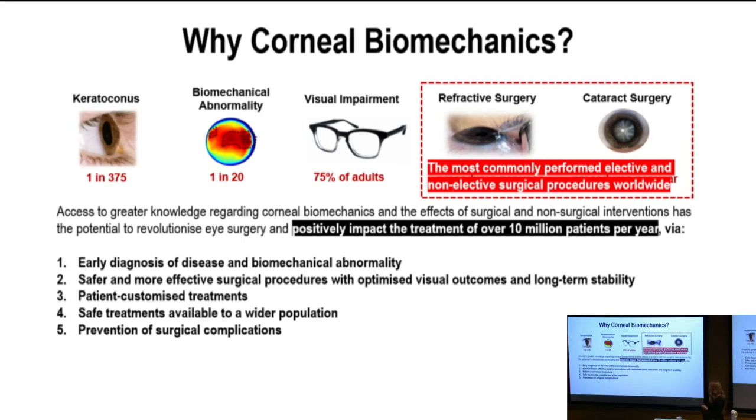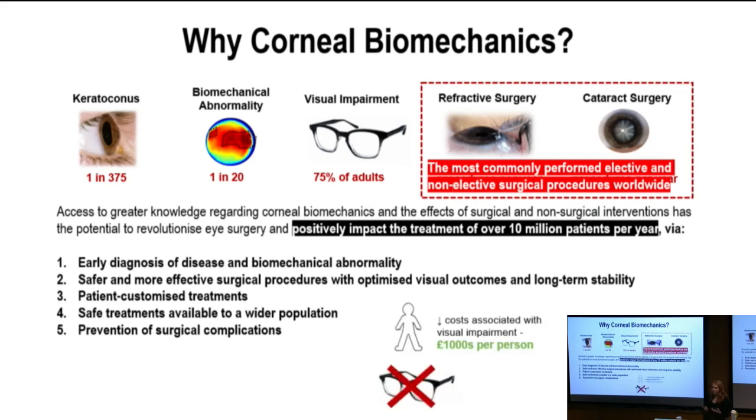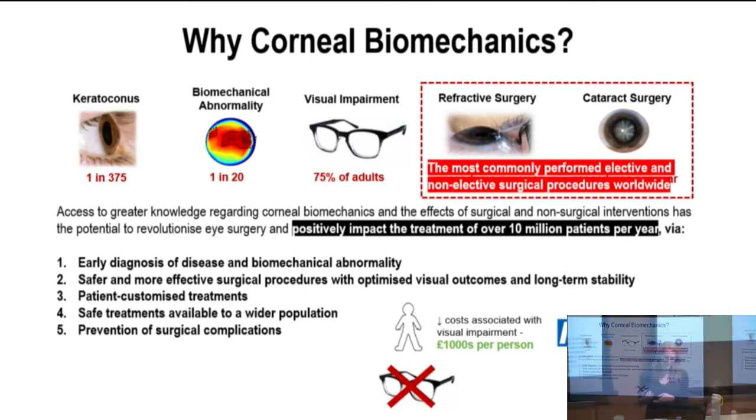So as I've listed down here, if we had greater knowledge of biomechanics and ways of imaging biomechanics, it would mean earlier diagnosis of disease, safer procedures, patient customized treatments, and treatments will be available to a wider population, and we can prevent surgical complications, which results in lots of savings for the individual. They don't have to wear glasses, they don't have to pay for those changes over a lifetime, and also in the health service. I don't know about the US health service, but in the UK it would save the UK health service lots of money, which in turn saves the taxpayer lots of money, which is very important in the UK.